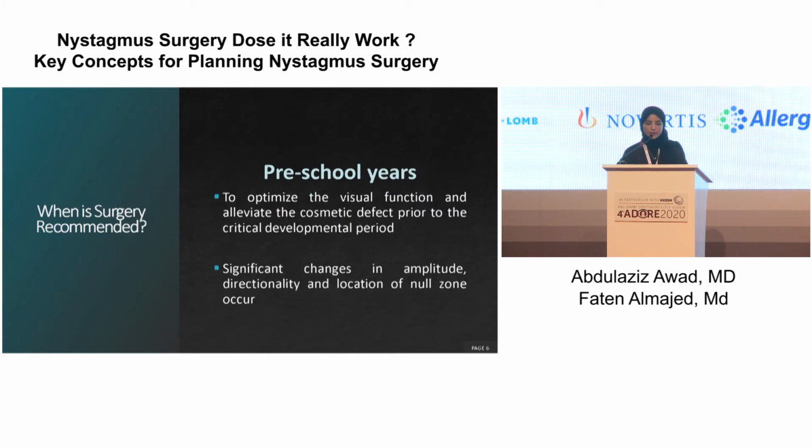When is surgery recommended? At preschool years, to optimize the visual function and alleviate cosmetic defect prior to the critical developmental period, where significant changes in amplitude and directionality and location of the null zone occur as the patient grows up.